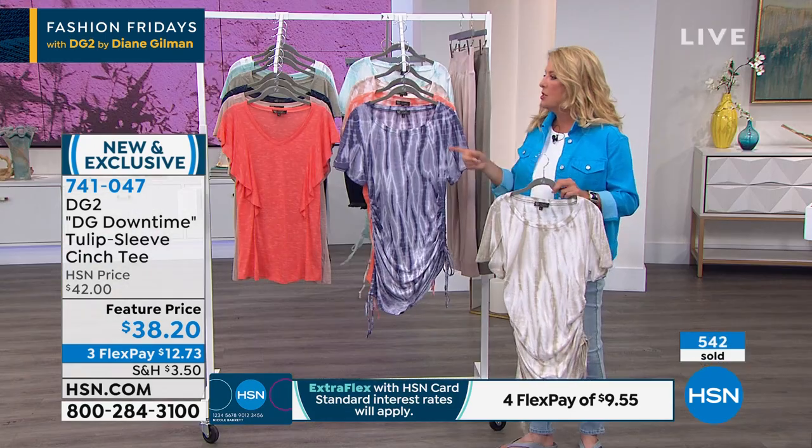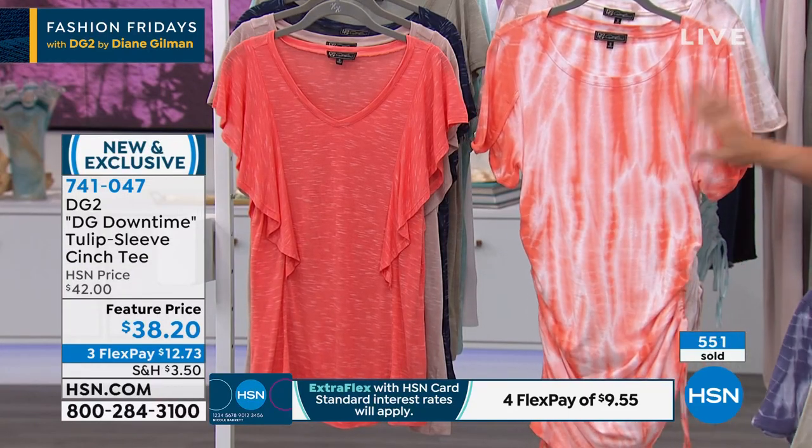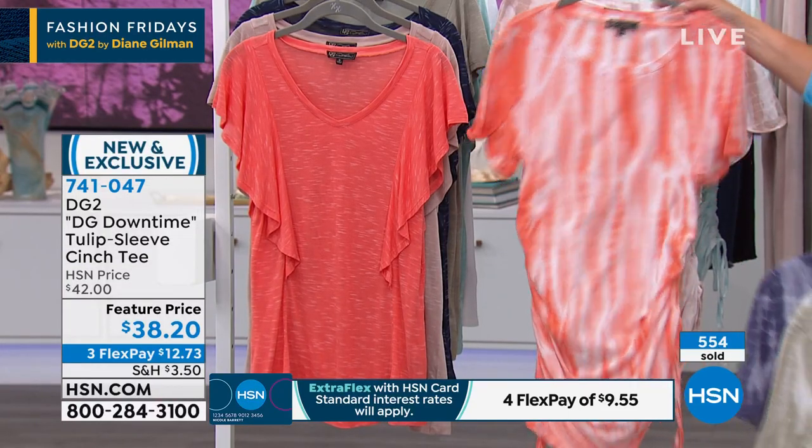All right, seafoam, 50 left. The seafoam's almost gone. 1X, 2X, and 3X in the seafoam. Sage and the blue are the two most popular. Do not miss out on the coral. With that, back to white. Oh, I love that coral.